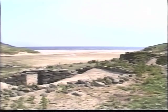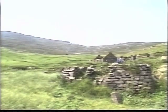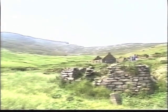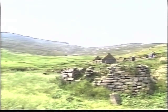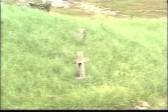But you think they did have visits from the mainland? Yeah. Fishermen had connections with the mainland and taking cattle and sheep out and selling crops and things like that. And what will you be doing with all this information when you go back home? Will you be sort of writing it up into a project? Yeah. To all our finds.